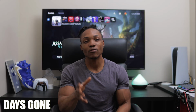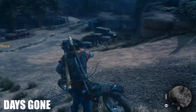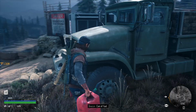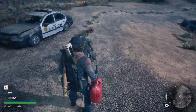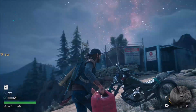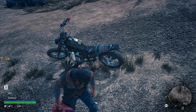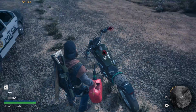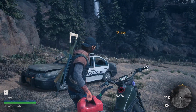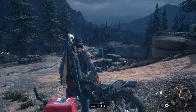Days Gone. If you haven't already played this game, you need to try it out. If you're a fan of zombie apocalypse type video games, survivalist type video games, action adventure as well, third-person shooter, then Days Gone is for you. Trust me, go ahead and try it out. The game looks absolutely stunning. The gameplay is tremendous. There's a lot of weapons to choose between. You don't always have bullets all the time. You have to go out and scavenge, so it's fun. It gets you thinking. There's a lot that goes on in the game.